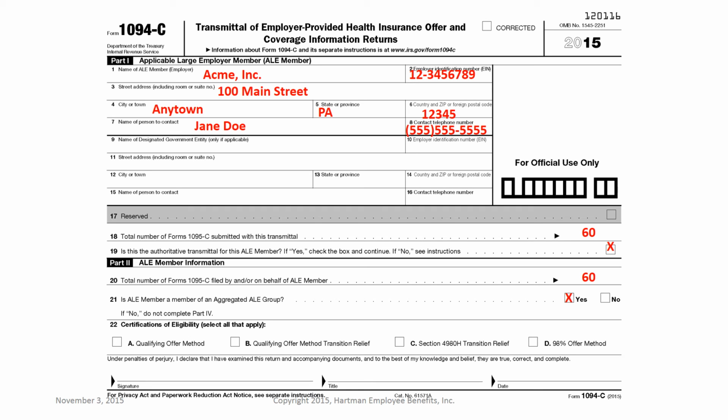Row 21, is this ALE member a member of an aggregated ALE group? So is this employer part of a group of employers under common ownership or controlled group status as it relates to the employer mandate? In this example, the answer is yes. As I mentioned, they own 100% of Subsidiary Inc.